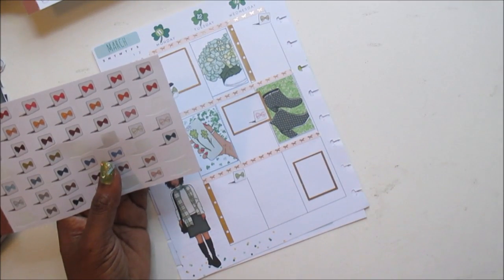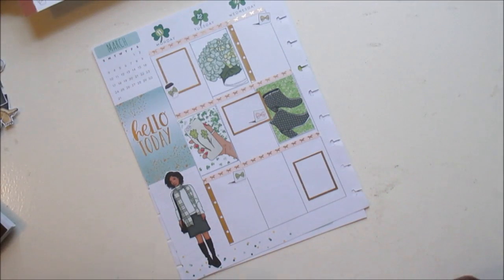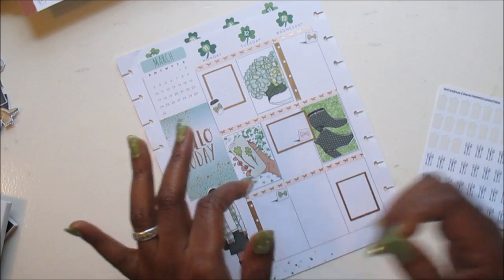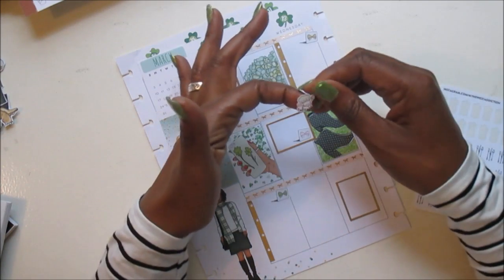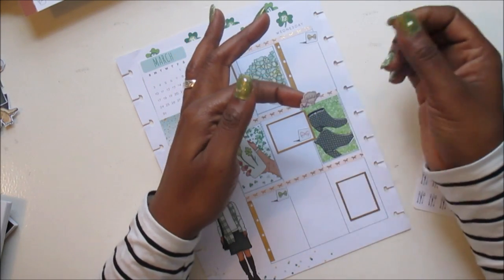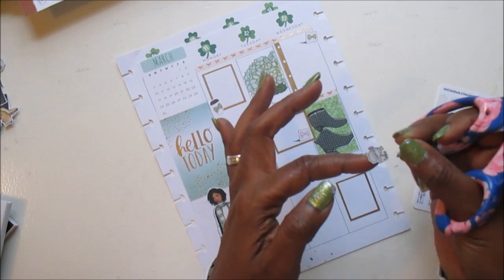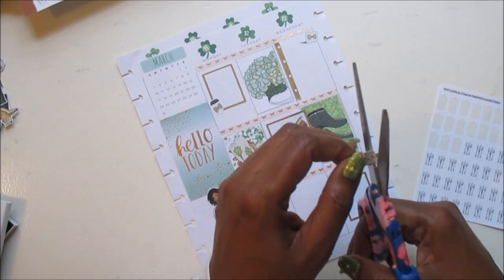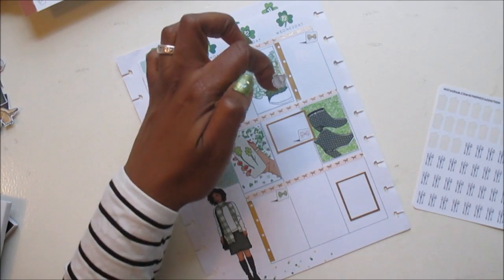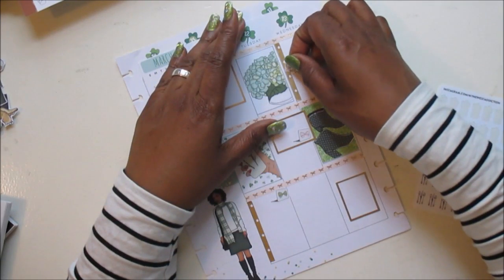And then I want to find something that is cooking related. And I think I saw something earlier. Hold on one second. Okay, so I found this little sticker. It actually says bake on it. I'm gonna cut that off. It's got a little chef hat. So I'm gonna cut that part off. But I'm gonna use this to indicate that I will be working in the kitchen on Wednesday.